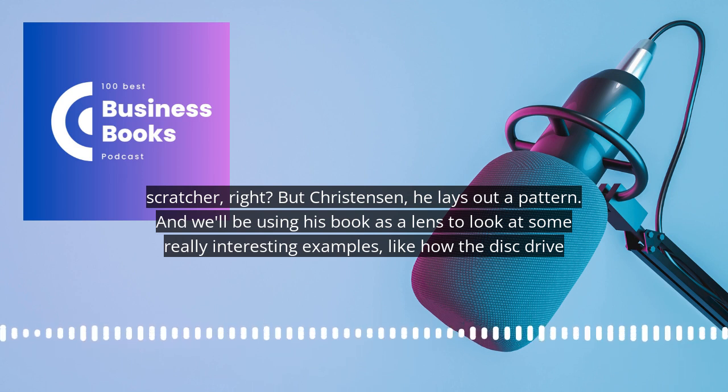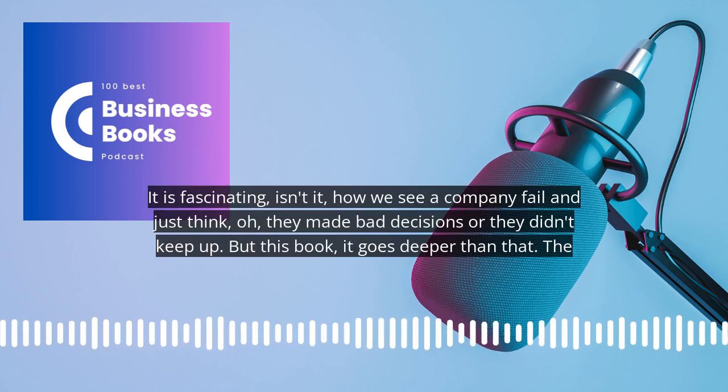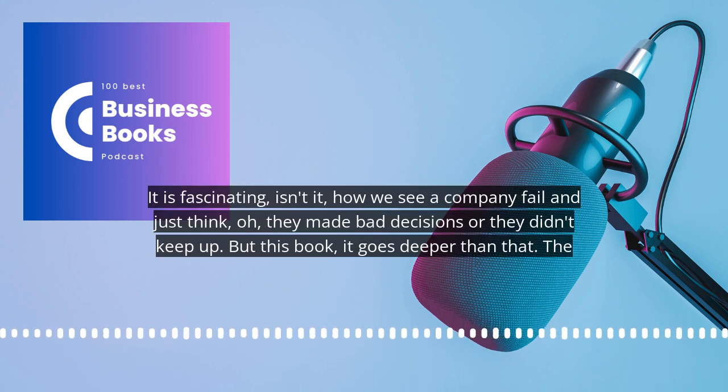And we'll be using his book as a lens to look at some really interesting examples, like how the disk drive companies rose and fell, or how those steel minimills shook up a whole industry. It is fascinating, isn't it? How we see a company fail and just think, oh, they made bad decisions or they didn't keep up. But this book goes deeper than that.